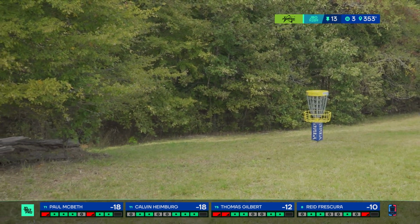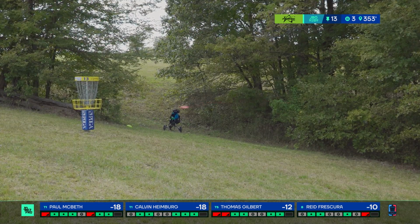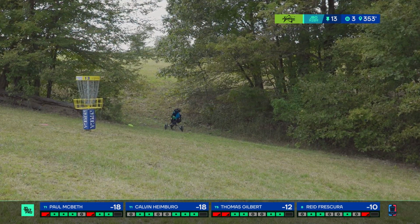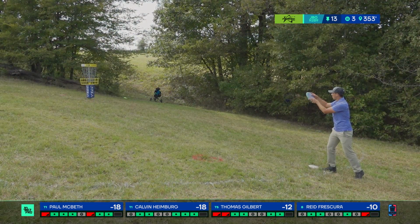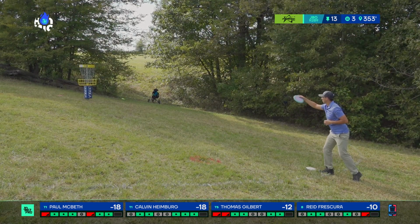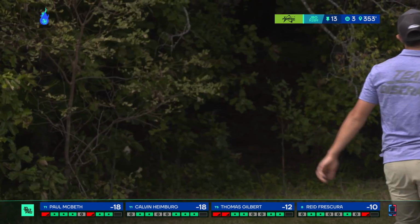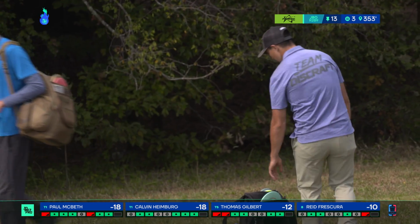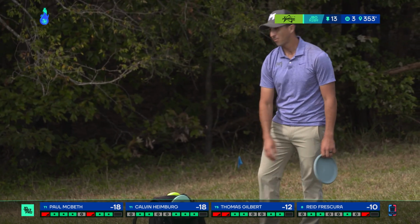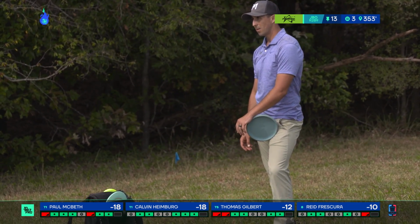Whoa! Oh, man. Reid Fescura going back door. That would have been an outstanding highlight. Go! And we've seen 3 of those from McBeth. On top of the 3-putt on hole 10. Above the cage.